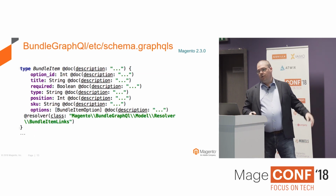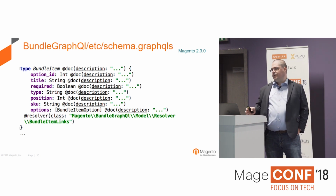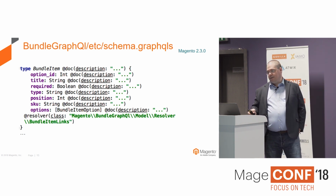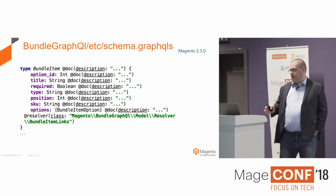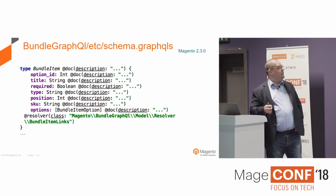Here's a snippet from a GraphQL schema. You define a type of entity described in supported fields with their types and a resolver that will resolve the query into the data. By specifying the doc annotation, you provide the description that will be displayed in the generated schema.